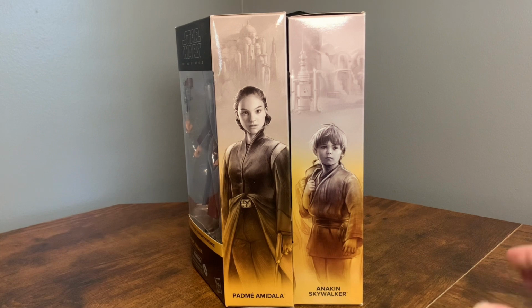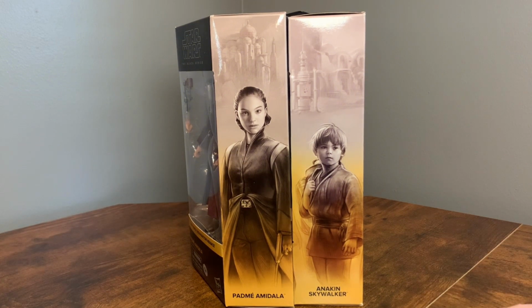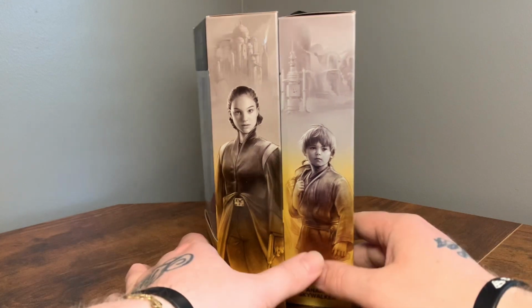And anybody who was a kid growing up watching The Phantom Menace and Attack of the Clones, that was me and my brother's kid crush, if you will. When we were kids, she was one of our big crushes when we were young boys and whatnot. But really great art on here.